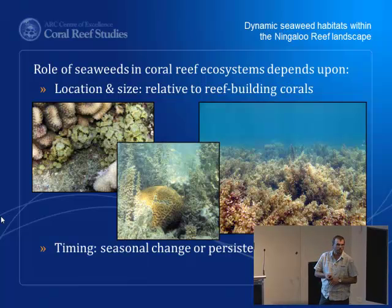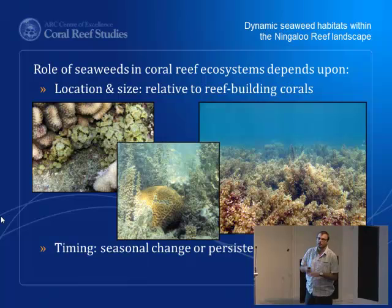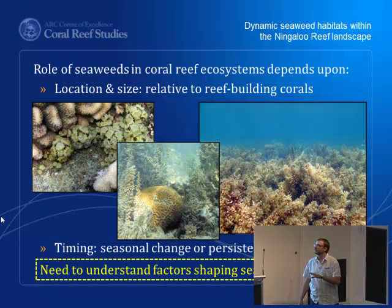Do the seaweeds that you're finding, the large fleshy seaweeds, occur alongside these hard corals, and are they overshadowing them? And also the timing. It depends on whether these things are seasonally coming and going, which we often see in healthy systems, or whether they persist over top and smother the corals. And what this means is we really need to understand the factors that will drive the location, size, and timing of large stands of fleshy seaweeds on coral reefs.